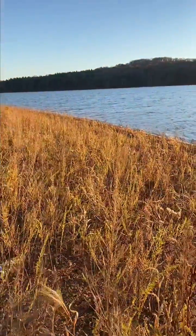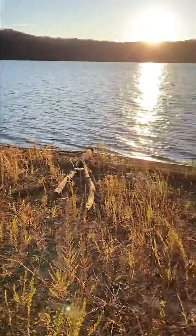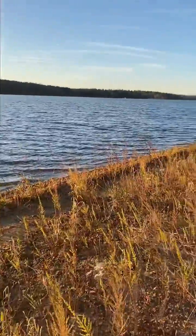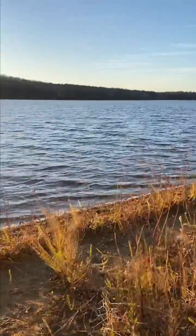So I don't know if that has anything to do with it. There are quite a few structures that I have found before. I'll show you guys a little bit on the southeast side of the island.